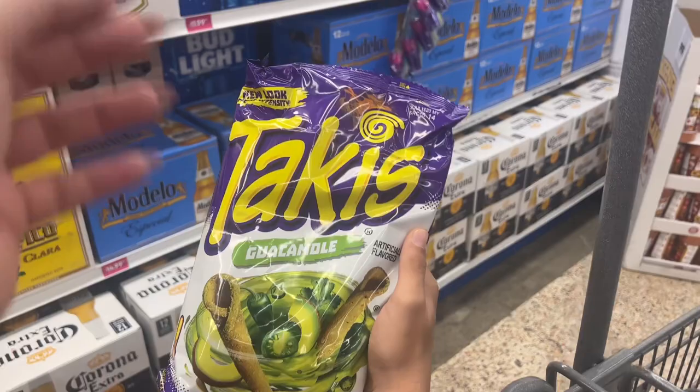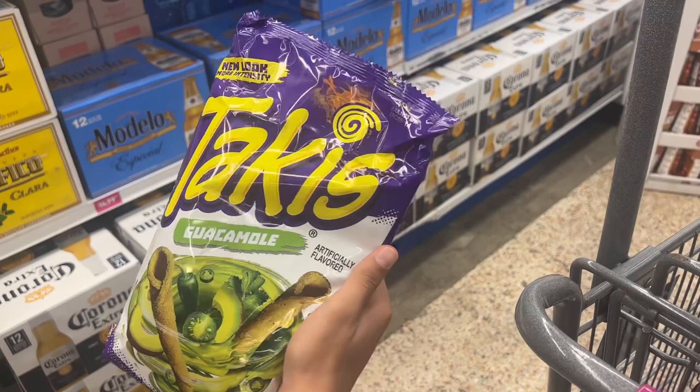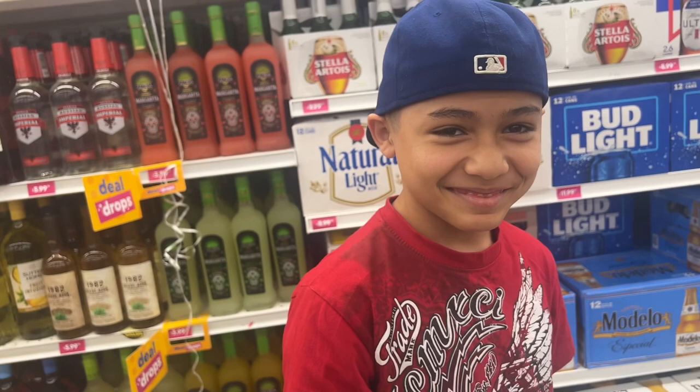It says a new look, more intensity, Takis, guacamole. They are mild. It's, of course, artificially flavored. How much is it? I'm not sure. Really? Fail. You failed, buddy. Let's scan. You want to scan it? All right, then you have to tell everybody how much it is.